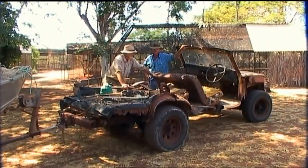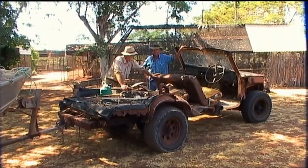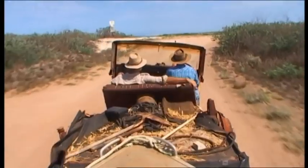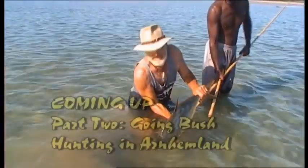Now, where'd you get this old girl from? Oh, we picked her up in Broome. A tree had fallen on her about 20 years ago. And what'd you pay for it? $200. $200 20 years ago, and it's still going strong.